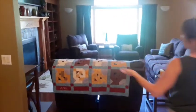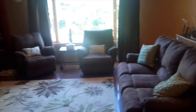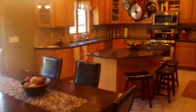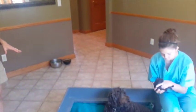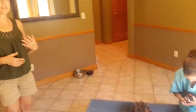So come with me. This is our home. This is our living room or kitchen area. This is phase 2 of our puppy raising program. We move the puppies into our dining room. And the reason we move the puppies from room to room is that we want to get them used to different sights, sounds, and smells.